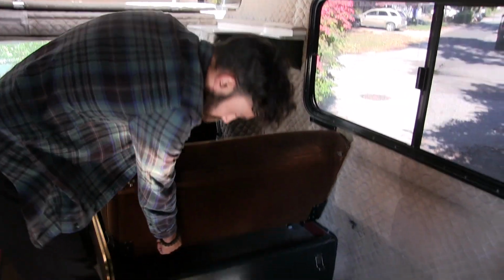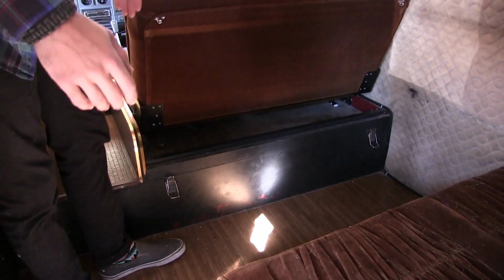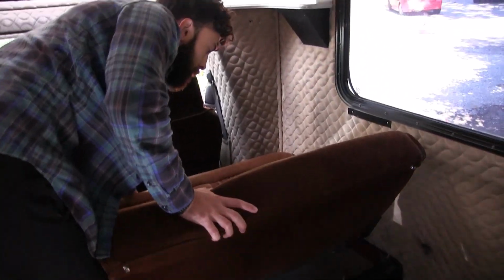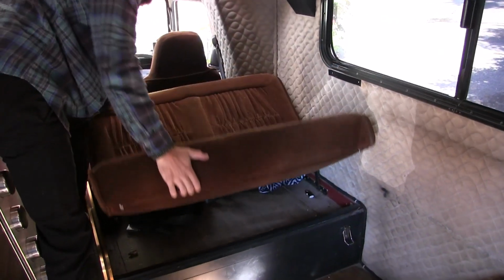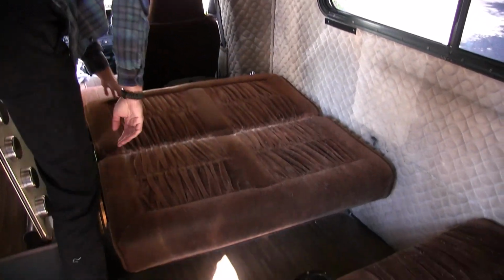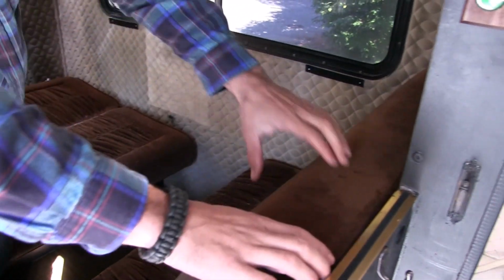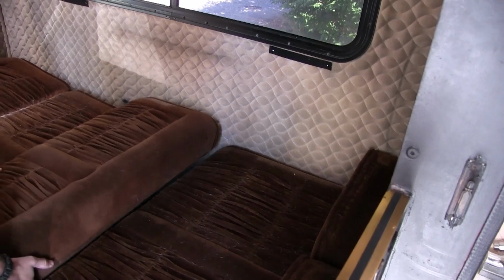And then under here, you got storage, which leads into the storage compartments that you can access from the side of the vehicle. And then that, I guess, will jackknife flat into a bed at one point. Okay. There you go. It's got a lot of dog hair on it. And this actually gets removed, put in the middle here.